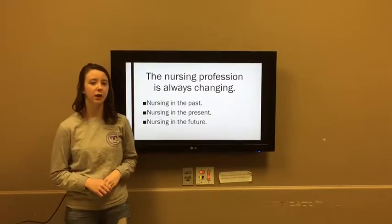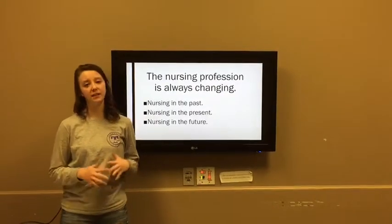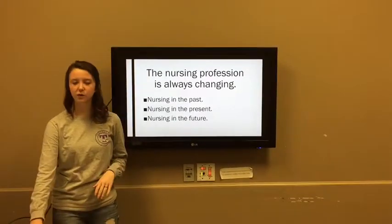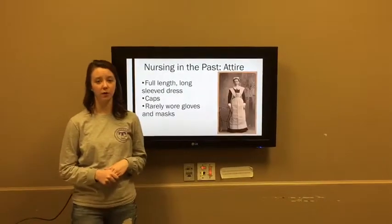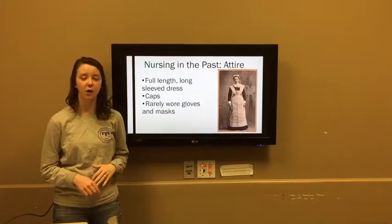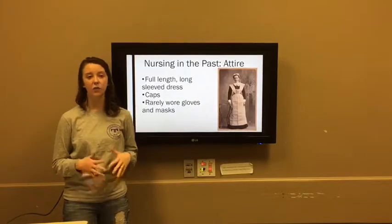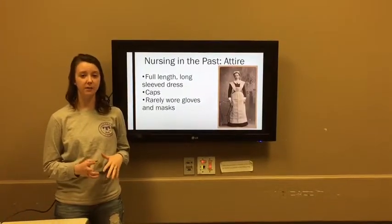She soon went on to develop the field of nursing into the profession it is today, rather than just a set of job duties. In this time, she also developed the first standardized uniforms for a nurse. In the past, nurses were often female, so their uniforms consisted of full-length, long-sleeve dresses with white caps.